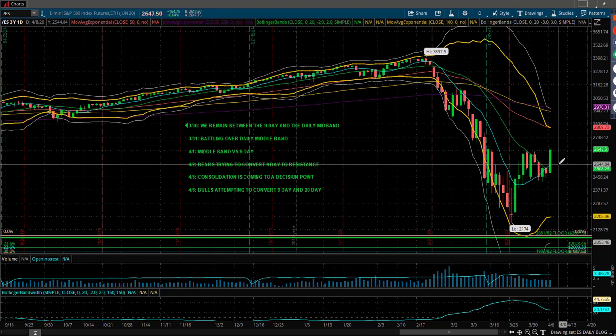So tonight, keep your eye out. Highs of the day at 68.5. 26.20 to 26.30 is going to be important. The monthly pivot at 26.22.67 got converted today. 5-minute midband right now is at 30.25. So we'll see what the overnight looks like.